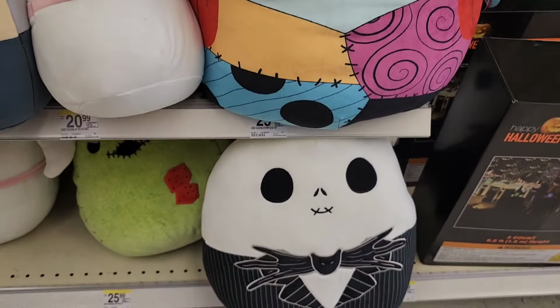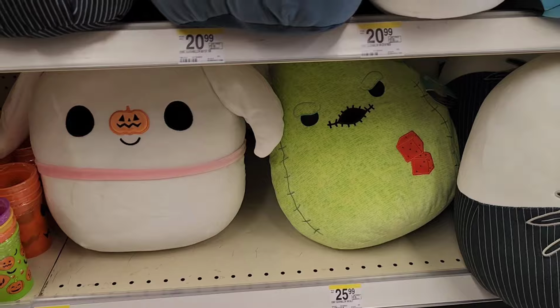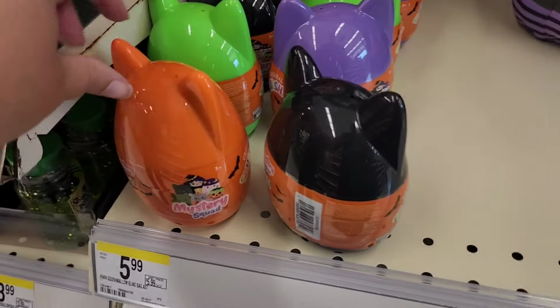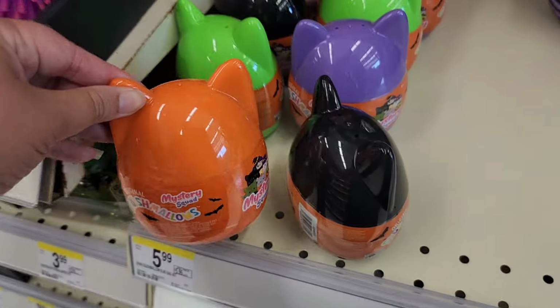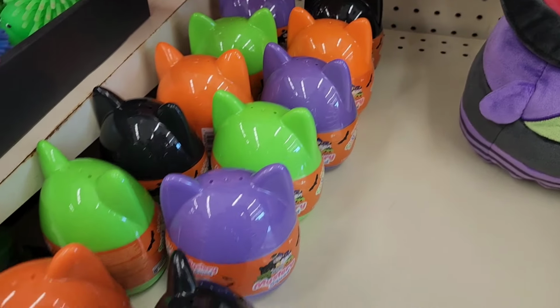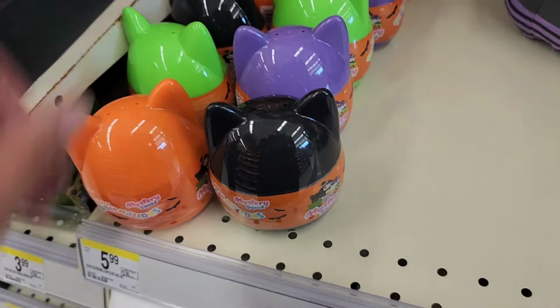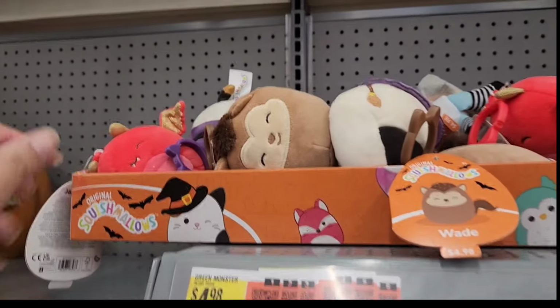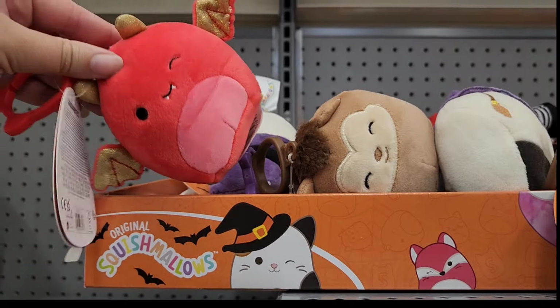I did pull all of these Nightmare Before Christmas ones off the shelf to try to find the vampire teddy. He was not there. I was really sad about that. I'm still on the hunt for a vampire teddy Squishmallow. I need him in my Nightmare Before Christmas collection. I do have him in Build-A-Bear form, but now I need him in the Squishmallow form.